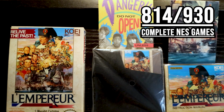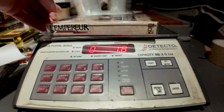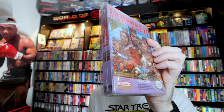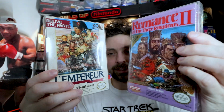But what do these two games have in common? They are Koei games on the console, and again, I have to weigh this. This has got to be one of the heaviest NES games there are, but they are both fully complete. This one has its original 8-seam plastic. This one is pretty much just as good. These are two games where you're better off going online and finding the best condition possible, where these aren't flying off the shelves, these aren't selling in game stores.